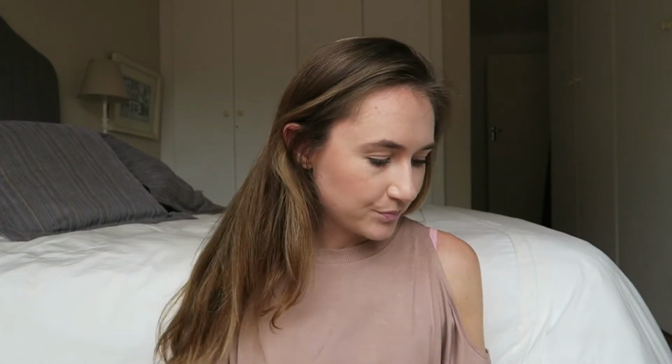If you are one for fake tanning, this is going to be an essential in your bathroom because it definitely does take off your residue fake tan before you want to reapply. Not that I have reapplied, as you can see I'm quite pale, but I really love that, and I love that it's homegrown, it's South African, which is fantastic.